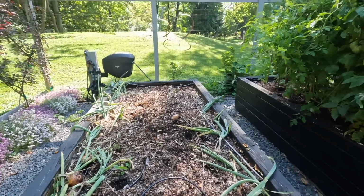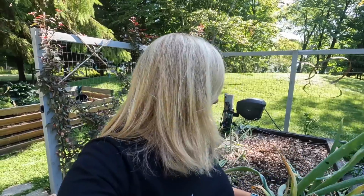To the next bed. I think some of these onions are still growing, but I pulled out some. They're pretty, aren't they? They smell very oniony. And one garlic bulb that got forgotten. I think the rest of them are still putting on some size, so I'm going to keep some of those on the edge, take these in. I love growing your own onions.